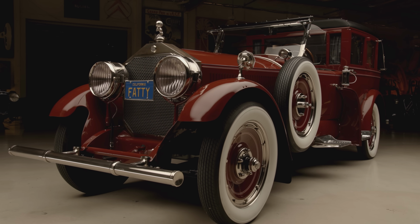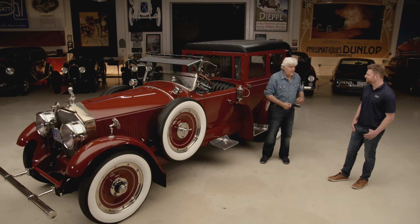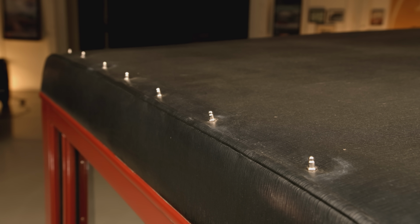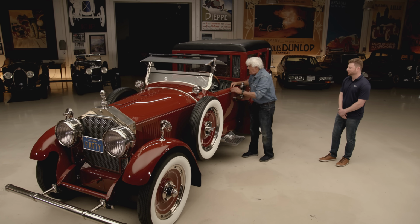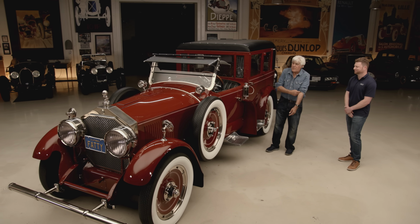And this is what they used to call a town car. The chauffeur would be out there fighting the wind and the rain, and the owners in the back barking orders through the little horn there, and then you'd hear it in the front. Right in the right ear. At least they had the decency to put these little tabs up here where you could actually add a tarp. There was no side window. Just a little rubber tarp on the top. That's all you get.